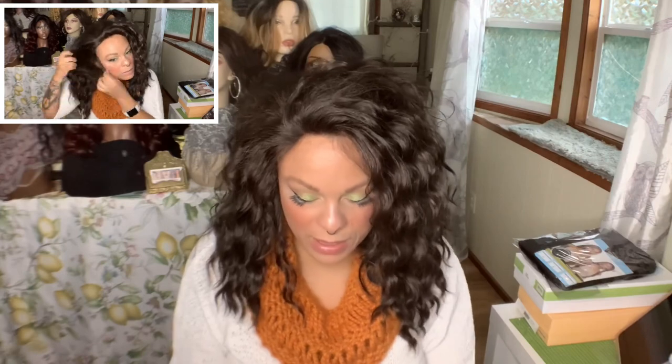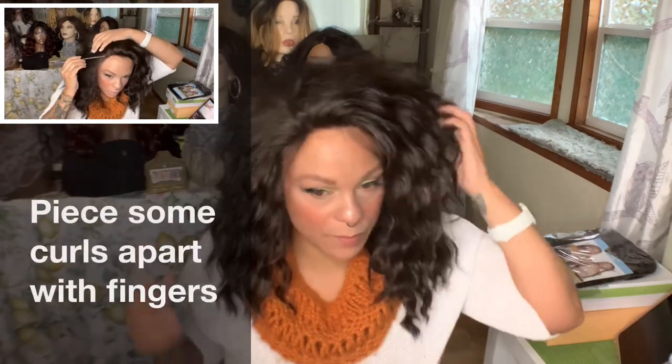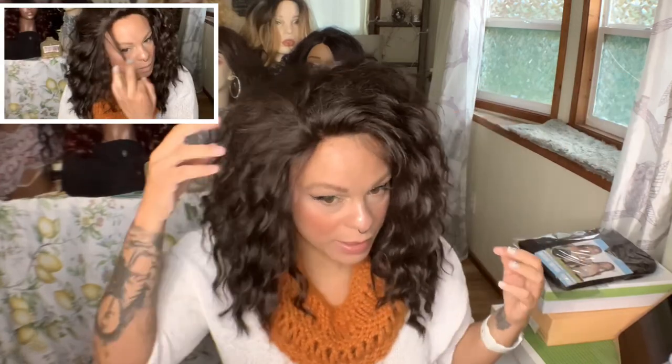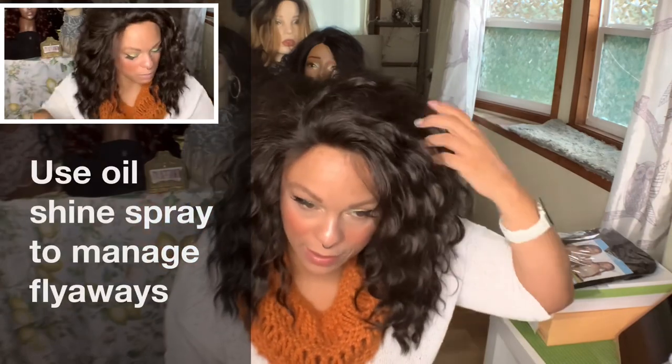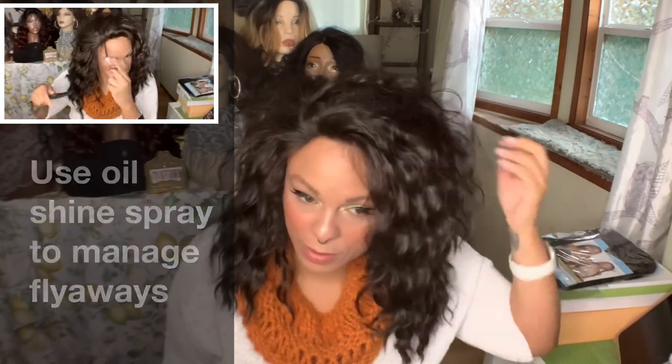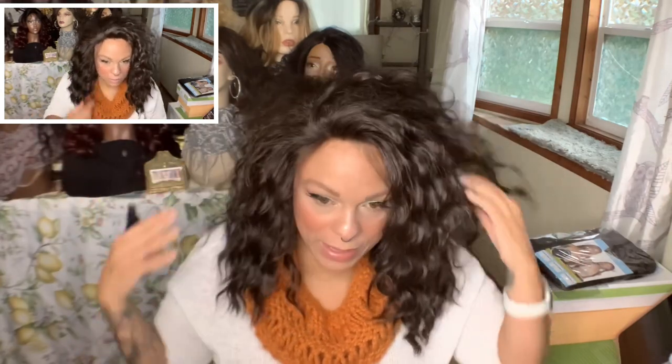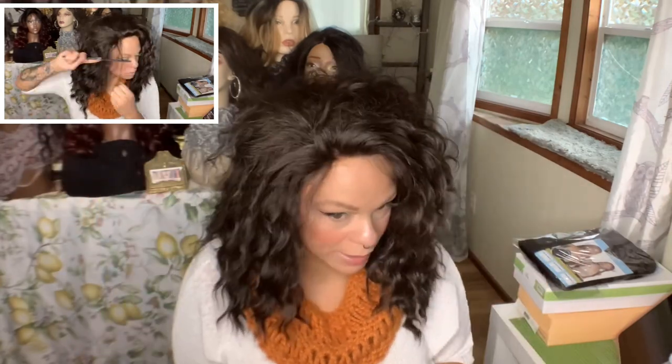The other tip is, what I do is I take some pieces and I pull them apart. I do not use a comb on these synthetic wigs, but I pull some of the curls apart to piece them apart. And then where it's getting a little bit frizzy, but that's how natural curly hair looks, I take a little bit of oil sheen spray just so it's not frizzy looking, but I still want that full piecey flyaway kind of look, because that's how natural curly hair looks.